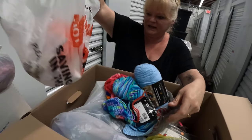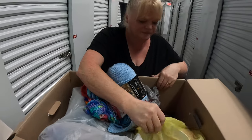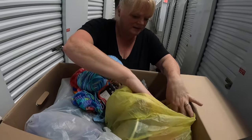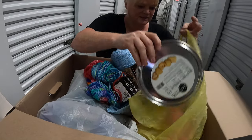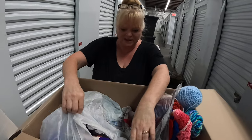The pen, bathroom stuff. Boring, lame. Shouldn't put that in the yarn box. No. A tin. And two socks. Now she's throwing stuff on the floor. She just wants the yarn.